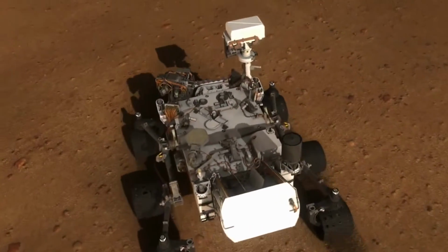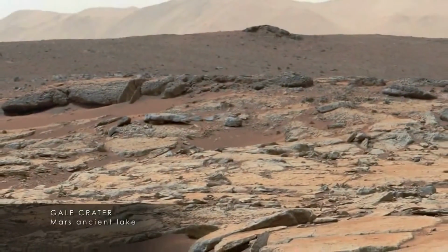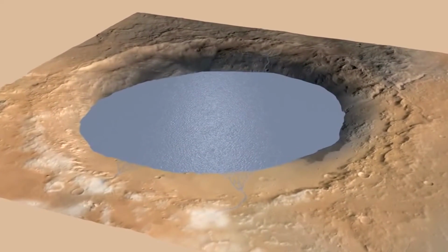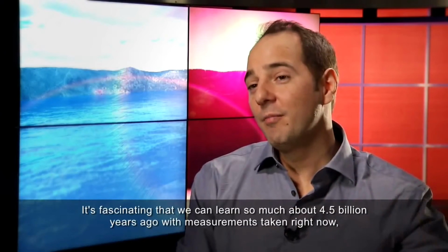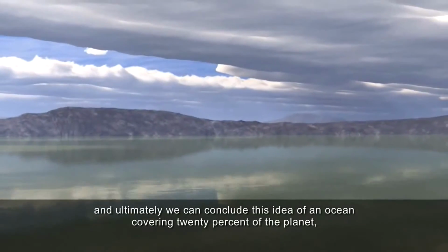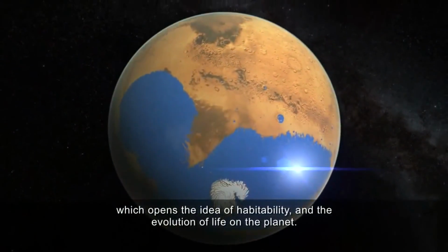We now know that Mars was wet for a much longer time than we thought before. Curiosity shows it was wet for 1.5 billion years, already much longer than the period of time needed for life to develop on Earth. And now we see that Mars must have been wet for a period even longer. It's fascinating that we can learn so much about 4.5 billion years ago from measurements taken right now. And ultimately we can conclude this idea of an ocean covering 20% of the planet, which opens the idea of habitability and the evolution of life on the planet.